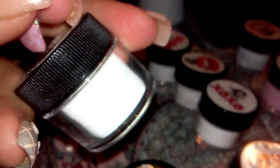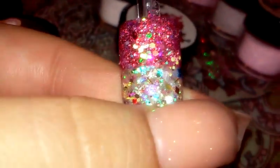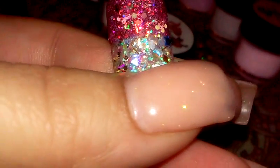That's what it looks like inside. Well, you can't really see it. It is really, really pretty. You guys can see, I loved it. Me encantó este mix. And then the next one is number six.